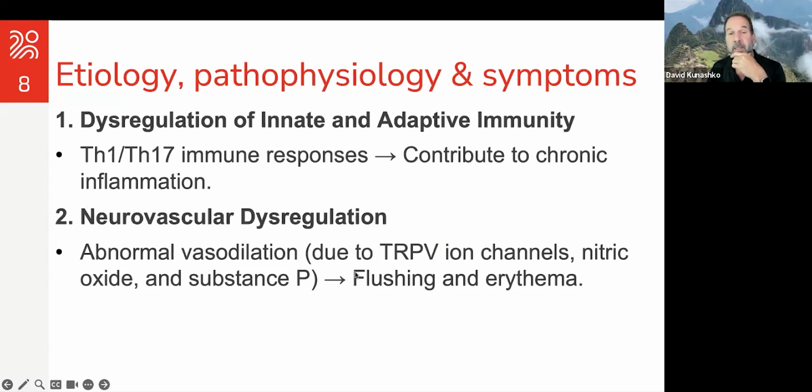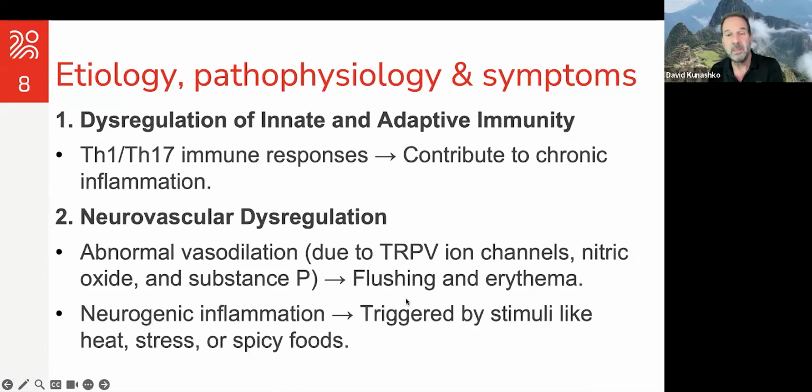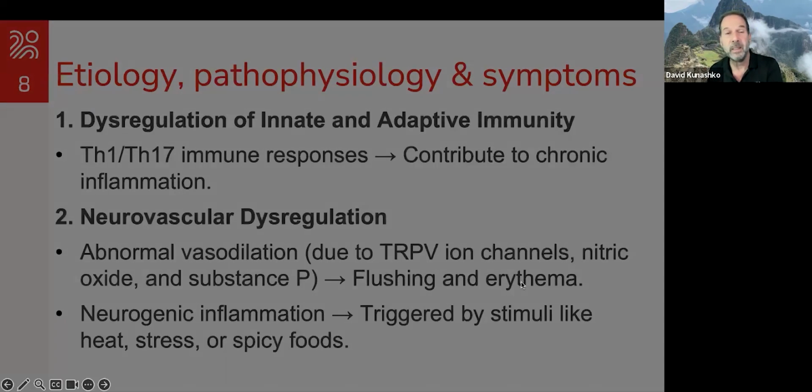Then there's neurovascular dysregulation. This is abnormal vasodilation due to what's called TRPV ion channels, and also dysregulation of nitric oxide, which you probably also know is a fundamental principle of how photobiomodulation works, is modulating nitric oxide levels. And substance P. These can cause flushing and erythema. This oftentimes is triggered by things like excessive heat, prolonged heat, even stress, or even spicy foods. So if you enjoy those kinds of foods and you're prone to rosacea, then you probably should be avoiding that.